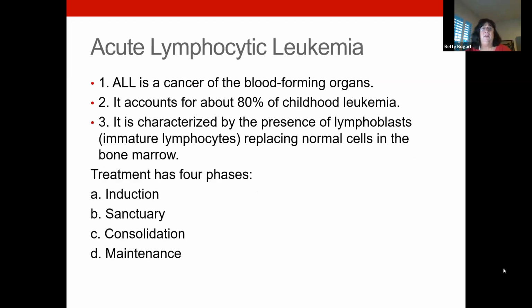Acute lymphocytic leukemia, cancer of the blood, the white cells, right? And this is about 80% of them. So we know that there are white blood cells, but they're immature, they don't work. These children are at risk for infection. They usually come in with pain, bruising, fever. They just don't feel good.